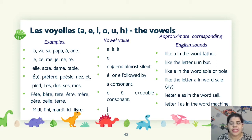I, which is called E in French, E. We usually say it like the letter I in the word machine. Same way we say it, E. Midi, fini, mardi, ici, livre. That's how we say the letter I in French.